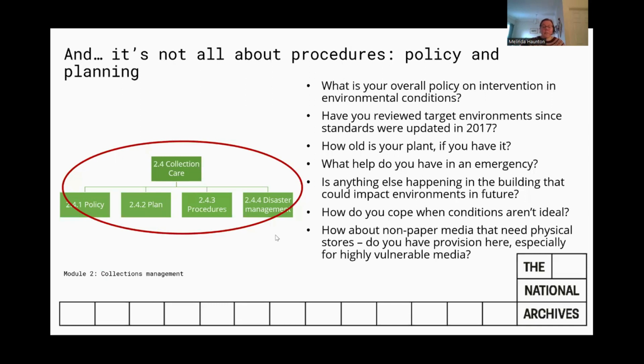So at a policy level, for example, have you articulated what you're aiming for as a service, particularly if you're not actually aiming to meet the current standards in absolute full? Because at a policy level, you can talk about why. We're in a converted building, we're in a listed building. We think that the carbon cost of this is excessive for the very small benefit that we might get by dropping the temperature by that half degree I mentioned earlier, or something like that.